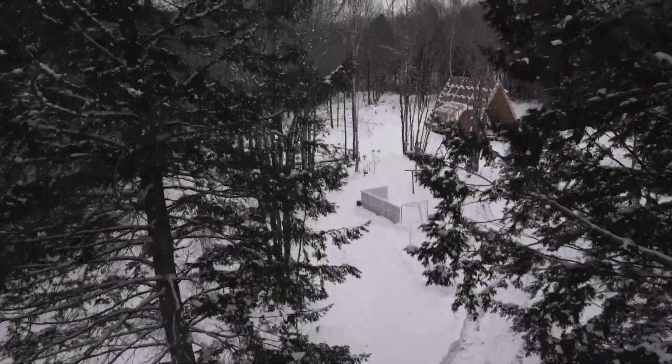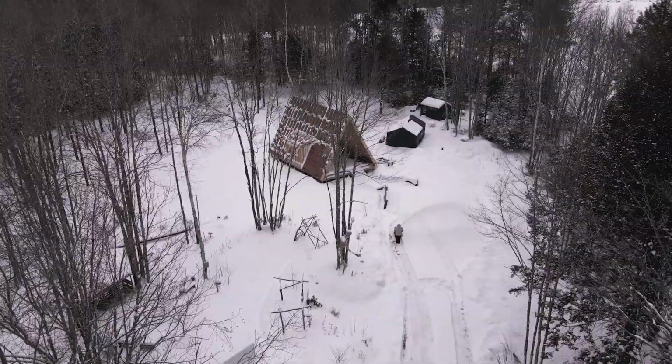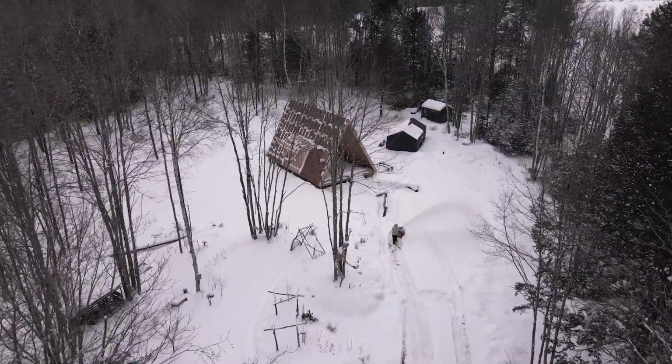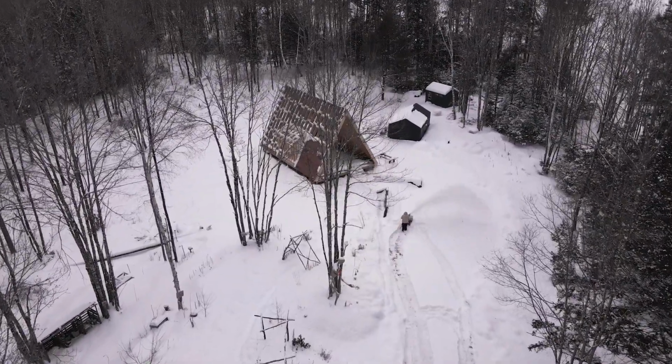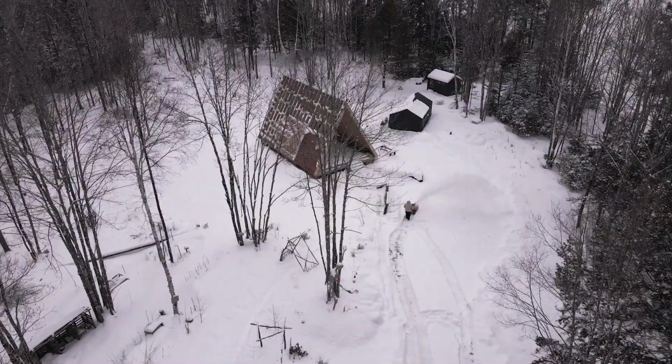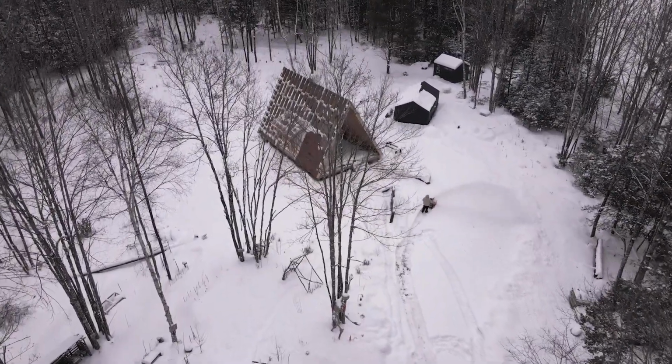Building this A-frame has been a lesson in patience, problem solving, and just how much work you can actually do by hand. But every step forward, whether it's getting the roof panels delivered or finally upgrading from a shovel, makes the next step just a little bit easier. And after this winter, I'll take every win I can get.